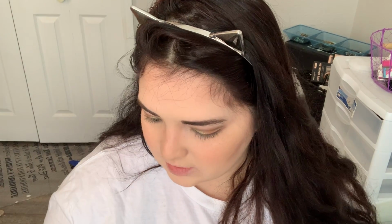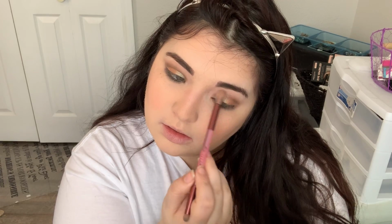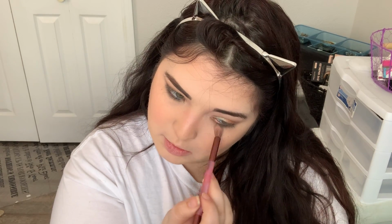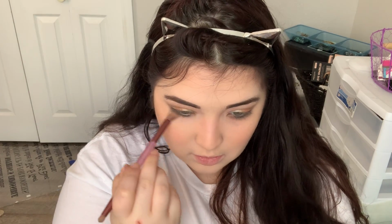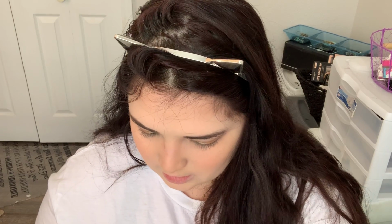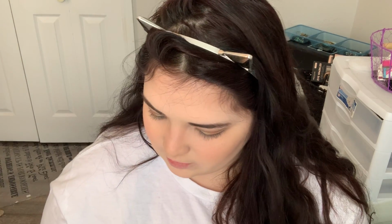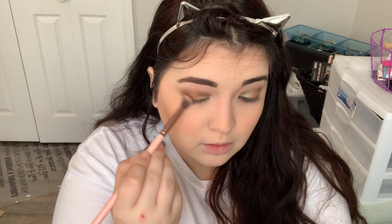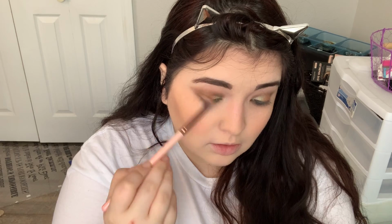Okay, let's go back into the Kat Von D, and I'm gonna go back in with that contour shade and blend that up a little bit higher. I'm also gonna put that along the lower lash line to blend out below the green color that we just laid down. Like so. Now we're gonna take the Kat Von D palette and I'm gonna go in with the darkest shade in the palette. And I'm going to put that on the outer corner of my eyes to kind of blend them out, just using a fluffy brush. That's pretty. Yeah, I like that. Okay.